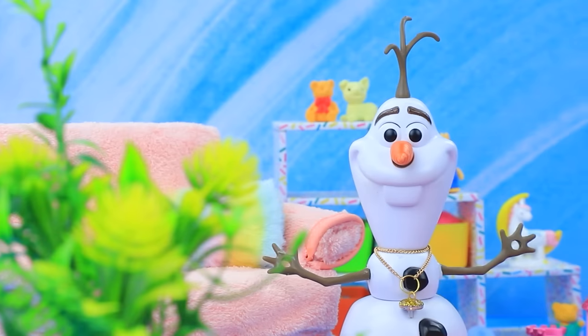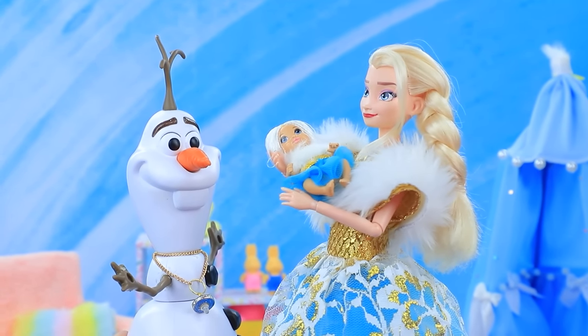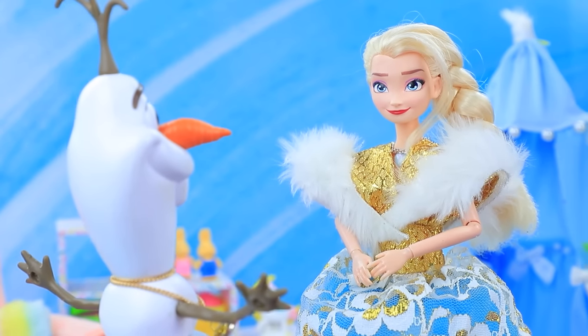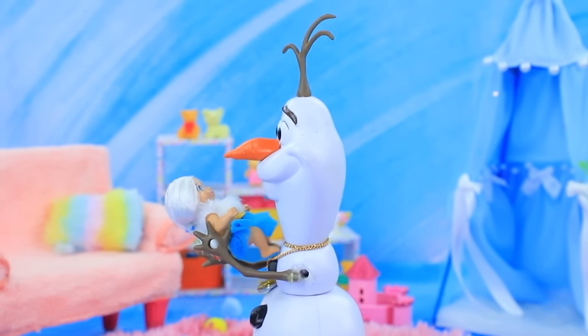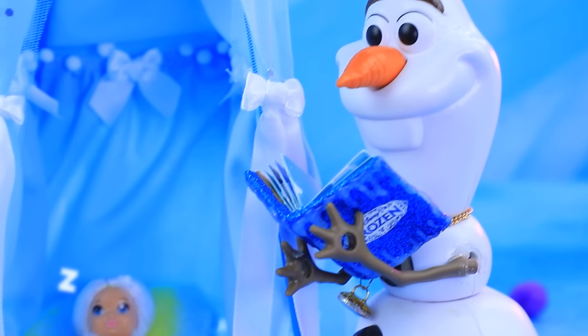Elsa brought the baby to Olaf. Hey, buddy, will you babysit my daughter? I need to go away. Okay. If the baby cries, give her the pacifier. Of course, don't worry. I'll look after her. Ciao. What a cutie. Would you like to hear a fairy tale from Uncle Olaf? Get comfortable. Once upon a time, in the kingdom of Arendelle.